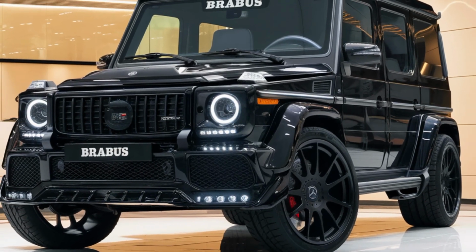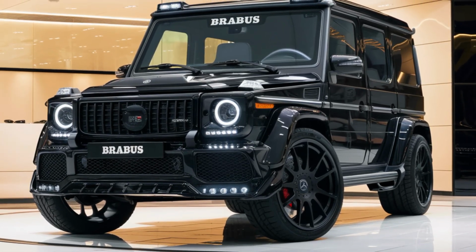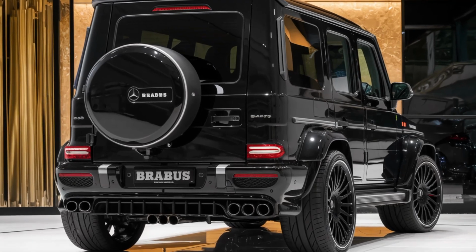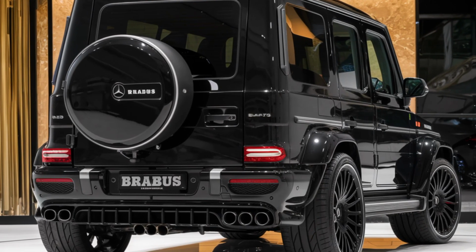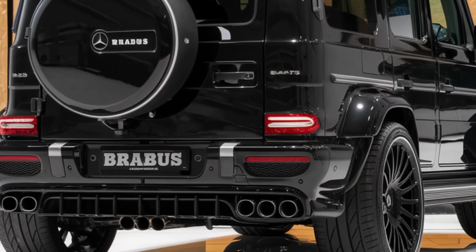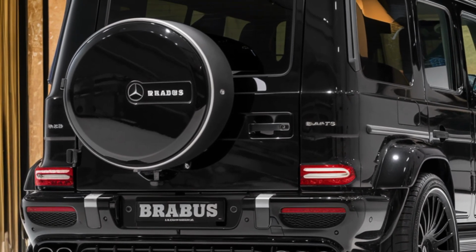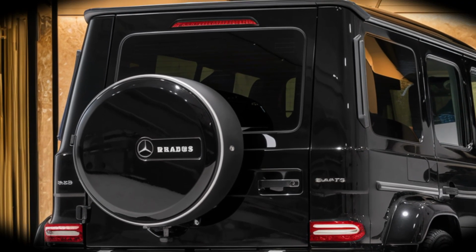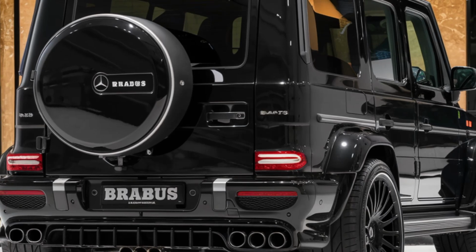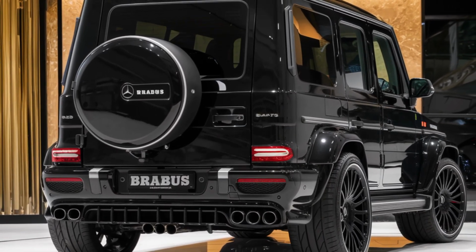Step inside, and you are welcomed by pure Brabus craftsmanship. The cabin features racing bucket seats wrapped in premium leather, a fully customizable ambient lighting system, and a high-tech rectangular F1-style steering wheel for a futuristic driving experience. The dashboard is wrapped in carbon fiber, and even the floor mats are embroidered for that extra exclusivity. The infotainment system is packed with the latest Mercedes MBUX system, ensuring entertainment and connectivity on the go.